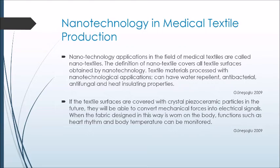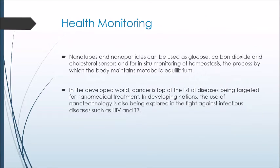If the textile surface is covered with crystal ceramic particles in the future, it will be able to convert mechanical forces into electrical signals. When a fabric designed in this way is worn on the body, functions such as heart rhythm and body temperature can be monitored. Health monitoring.